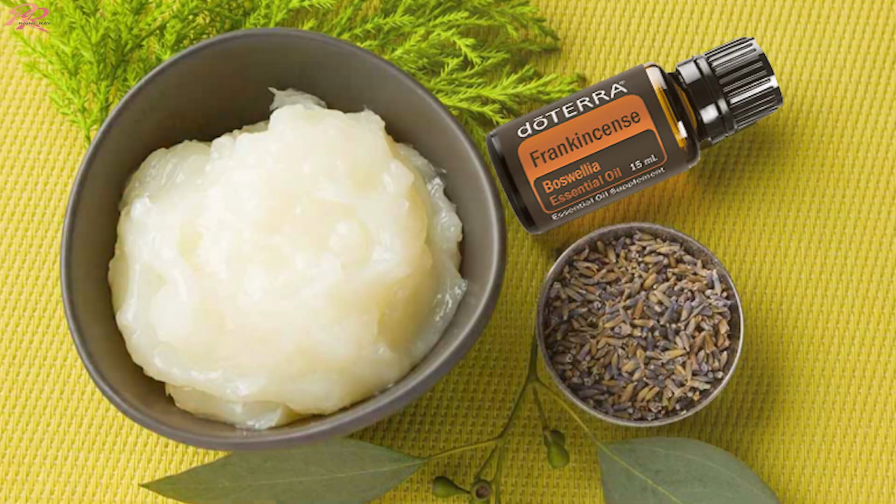Here are 2 of my favorite frankincense recipes for pets and animals. First, a skin lump recipe that you will want to use 3 to 4 times a day for optimal results. You can make this recipe in a salve or a spray, and it includes frankincense, copaiba, sandalwood, lavender, and arbor vitae.